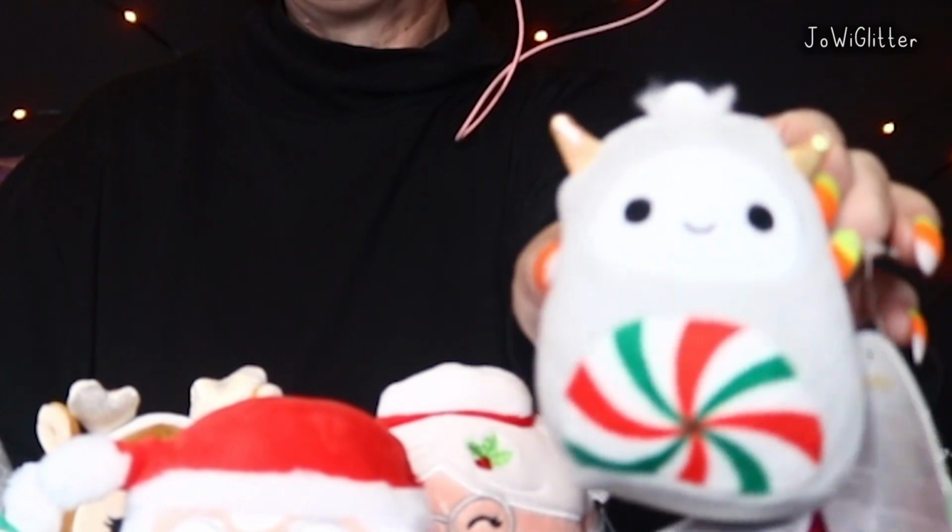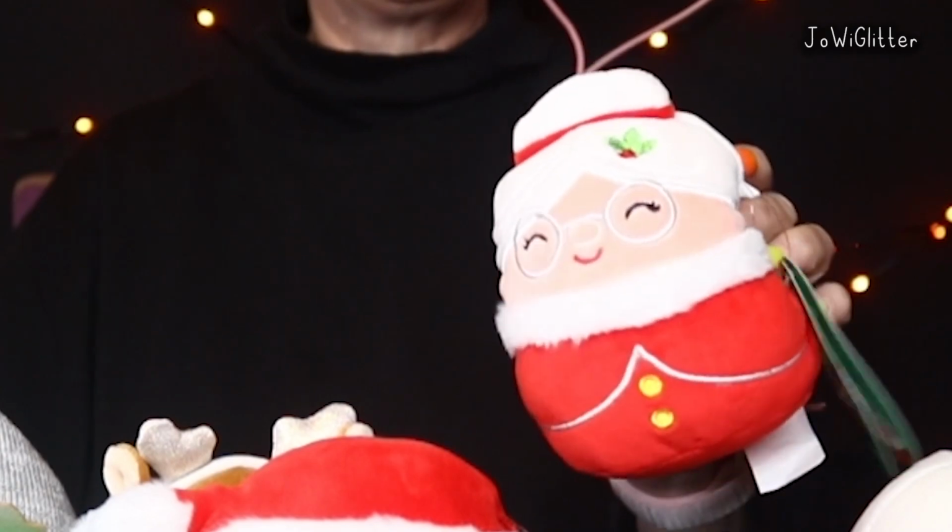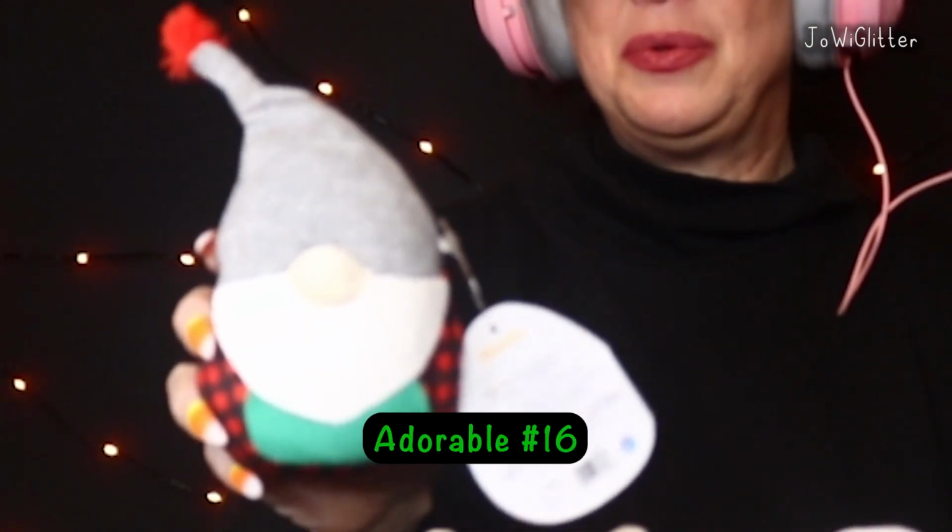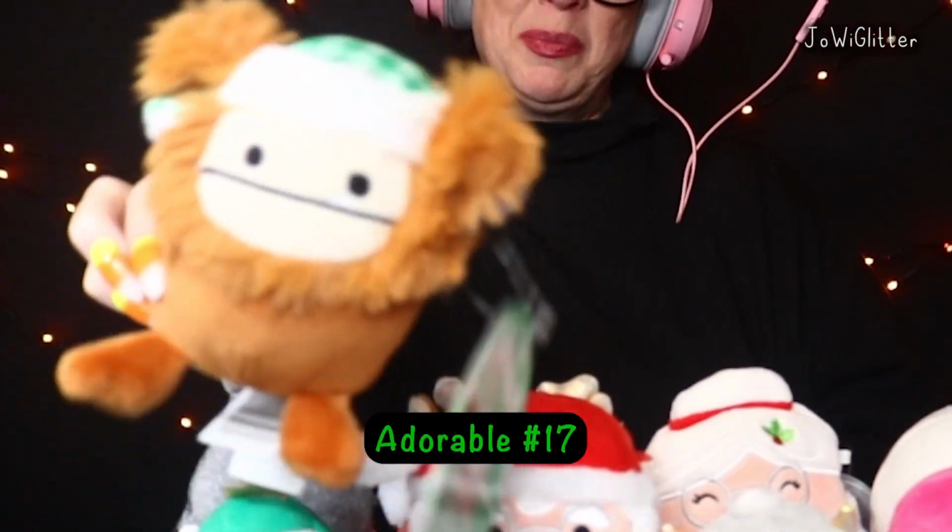Okay, let's get the group together. I would like to welcome to my Squishmallow family, Manny the Snowman, Beulah the Pink Octopus with the pink Santa hat, Nissa the Peppermint Yeti, so cute, I'm so excited to have another Yeti, Nicolette slash Mrs. Claus, Nick slash Santa, Darla the adorable reindeer, Yuri the cute gnome in the red and black plaid shirt in the gray hat, Johan the Christmas tree, and adorable Benny in the green and white checkered hat. So cute. I love Benny.